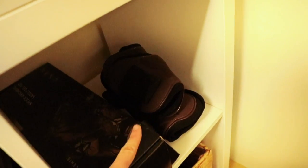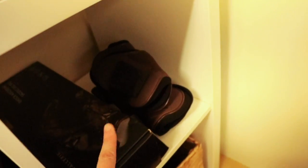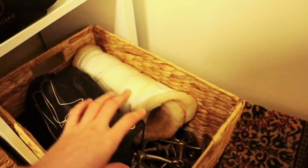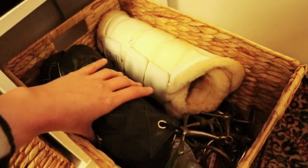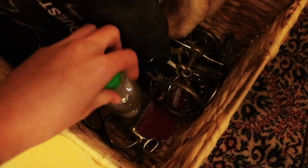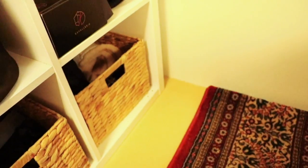These are boots I got on eBay and they're for an upcoming video, which is exciting. In here we've got some fluffy boots. I think that's more boots possibly. And then we've got bits, baby oil, and yeah, shoes in case my horses lose their shoes. I literally use 2 bits and I have so many others.